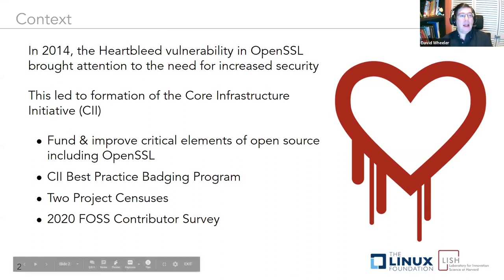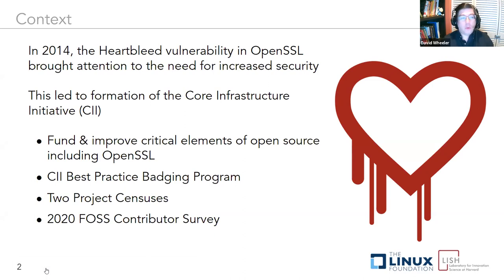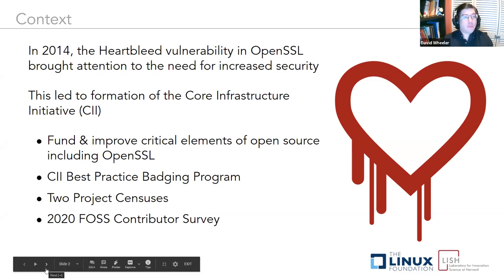And in that context, back in 2014, the Heartbleed vulnerability in OpenSSL, I think suddenly raised this issue for a lot of other people who finally started paying attention to, wait a minute, we're using this all over the place. Some of it's quite secure, some of it's not. What do we do about that? And this really brought attention to the need for increased security in open source software.